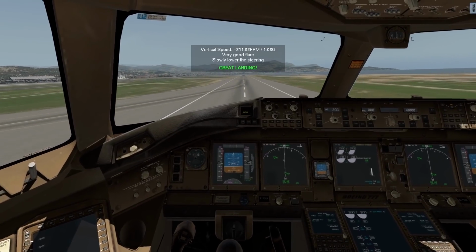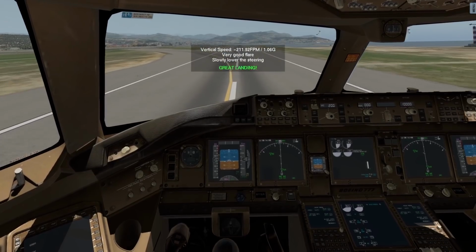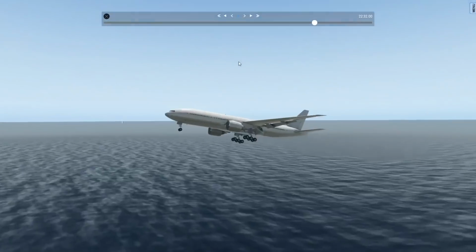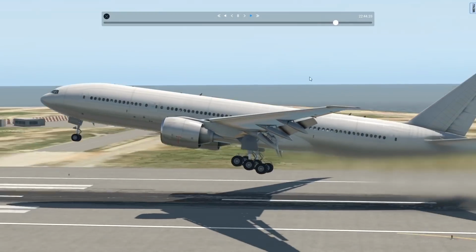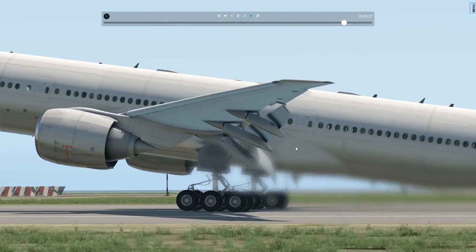Oh yeah, alright, okay, that was acceptable. Great landing, no butter, but that's not always needed. There we go, that was 200 feet per minute, not too bad, I've seen worse. Let's check the outside. It probably doesn't look that amazing. Again, the 200 doesn't really have that much gear tilt, but this looks kind of cool though anyway, doesn't it? Let's go real close. You know what, that was really not bad, huh?